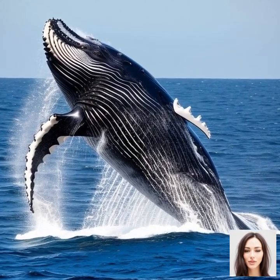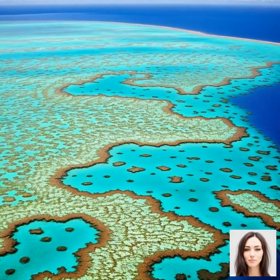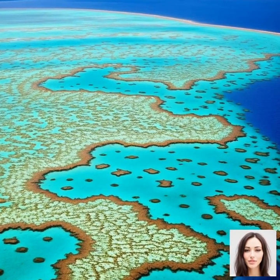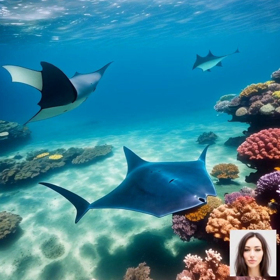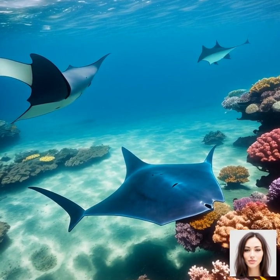But it's not just fish that call the Great Barrier Reef home. The reef is also a vital nesting ground for 6 species of sea turtles, some of which are critically endangered. Green turtles, hawksbill turtles, and loggerhead turtles are just a few examples of the majestic sea creatures that can be found in this unique ecosystem.